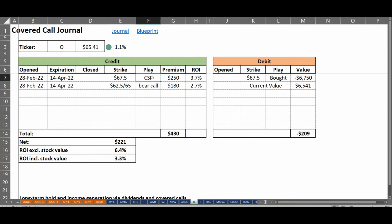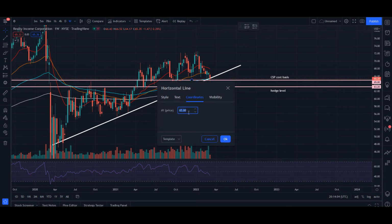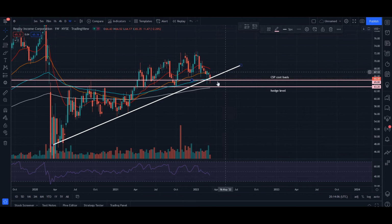So I sold a put and I sold a protective bear call as well. What that means is I sold the 62.5-65 bear call spread for $180 premium. So that will hedge me. If I get assigned my shares, as you see, 65.00 is my CSP cost basis. That would be my effective cost basis.